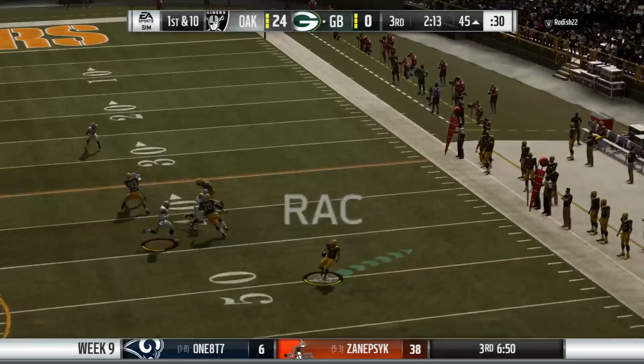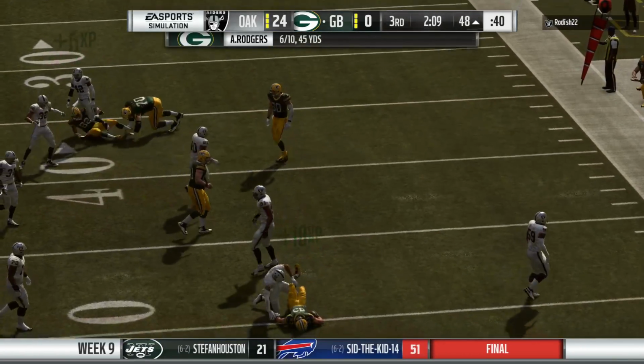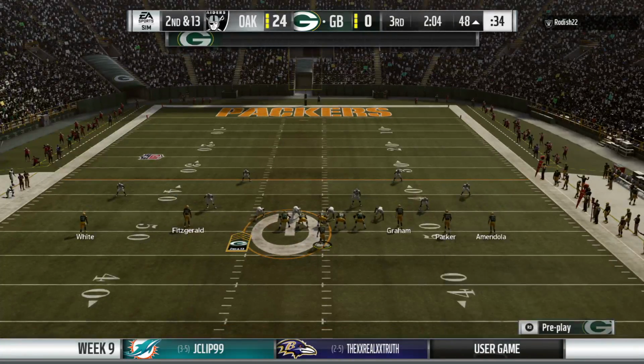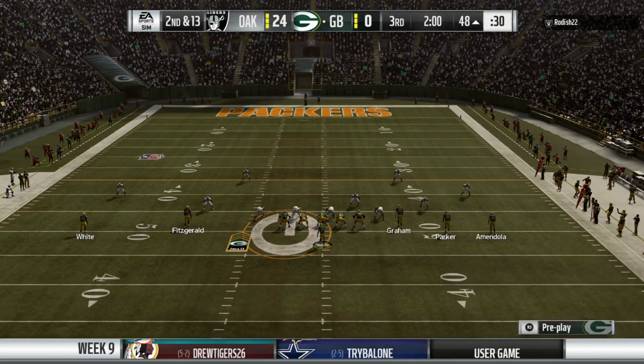Throwing on 1st down is Rodgers. And it's caught here, Amendola. And they go backwards here, losing yardage back at the 48-yard line. That'll set them back with a loss of 3 on the play. And that'll make this a 2nd and 13.